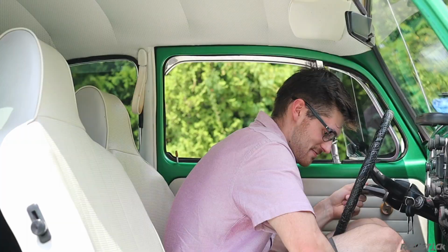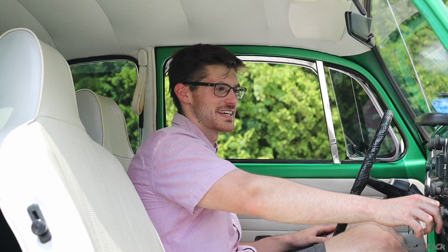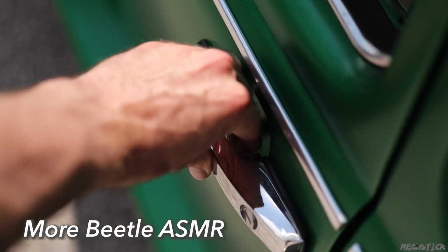Here I have some adjustability, and I have things like windshield wipers. And the few controls here are nice and satisfying.